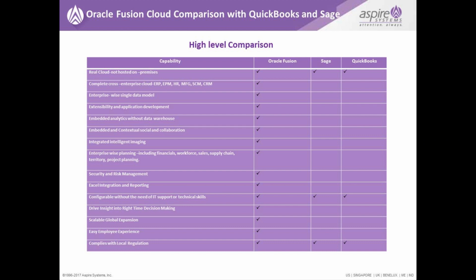To name a few, there are other capabilities such as enterprise-wide planning, including financials, workforce, sales, supply chain, territory, and project planning, which can perform security and risk management, unlike Sage and QuickBooks, where you have to rely on third-party applications to deliver these features. Excel integration and reporting is available in Oracle Fusion, which eases the task. It is configurable without the need for IT support or technical skills, which is not available in many ERP solutions. Drive insight into right-time decision making, scalable to global expansion, easy employee experience, and complies with local regulations.